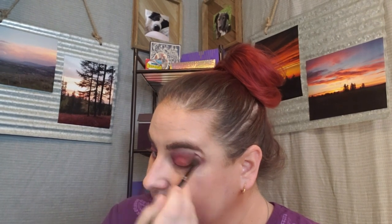Just going to go in with some concealer just to kind of lighten up that pink a little bit. And I'm going to put some of this shimmer in the middle. Or not in the middle. Yeah. From there to there. In the middle. You get it. You understand what I'm trying to say? Do you understand the words that are coming out my mouth? Because apparently I don't. I'm such a dork today. Oh my gosh, I am just in a state of mind that cannot be dealt with.